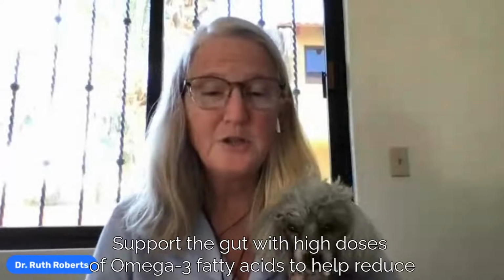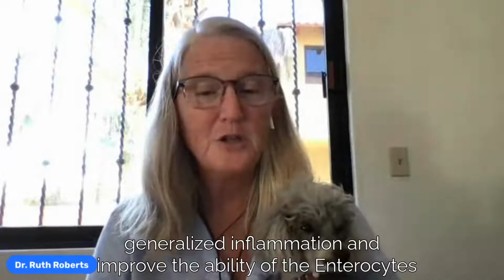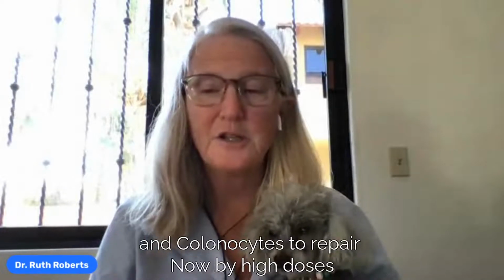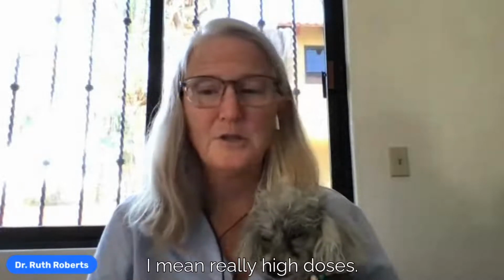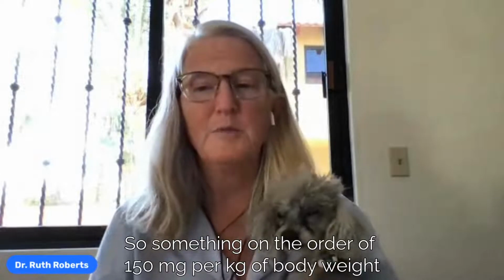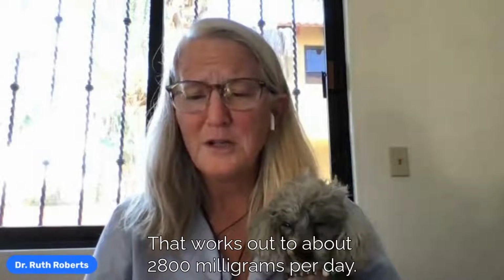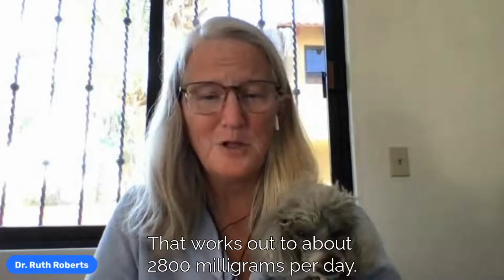Support the gut with high doses of omega-3 fatty acids to help reduce generalized inflammation and improve the ability of the enterocytes and colonocytes to repair. Now, by high doses, I mean really high doses. So something on the order of 150 milligrams per kilogram of body weight. And so for the average 50-pound dog, that works out to about 2,800 milligrams per day.